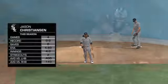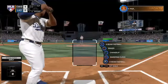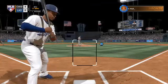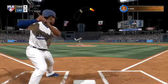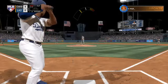Jason Christensen answers the call now, looking to get this action in the White Sox bullpen now as they have a left-hander getting loose. And he just misses with a curveball. The 1-0 delivery. Just missing here, 2-0. 2 balls, no strike.